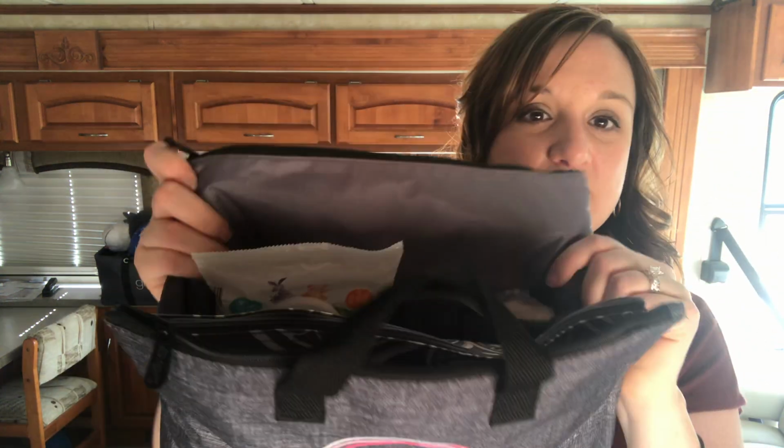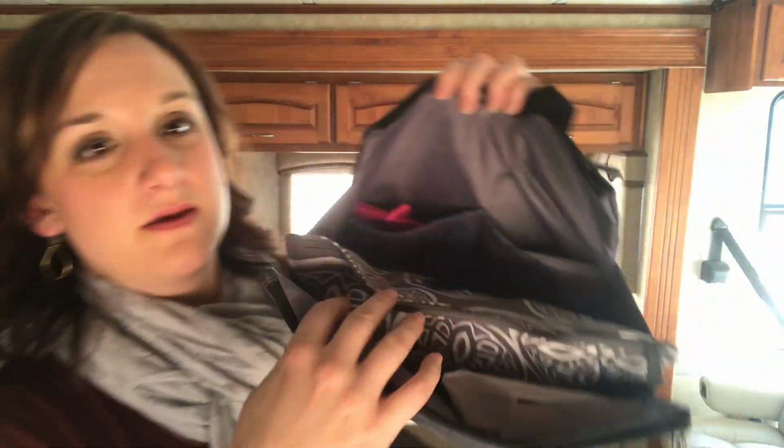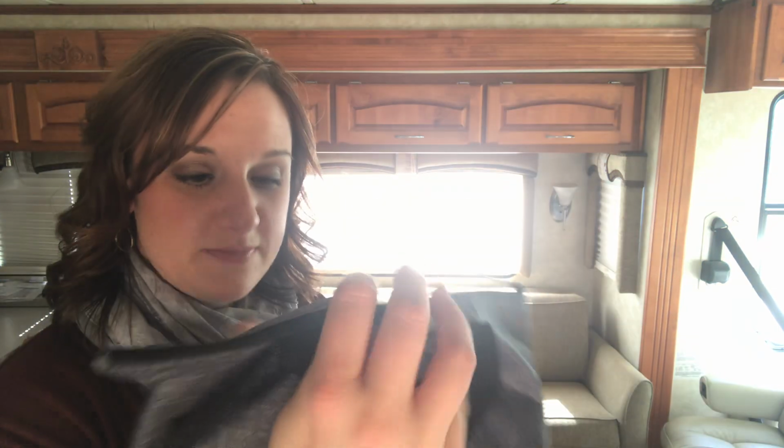In here, there's pockets on the back side. You can tell I've got wipes tucked in there. Pockets on the other side that are really nice. This even has some ink pen pockets, so you can pop an ink pen in there. That's really handy. I also have a zipper pouch within this, which helps me keep my kiddos' change of clothes and extra diapers and things in there.